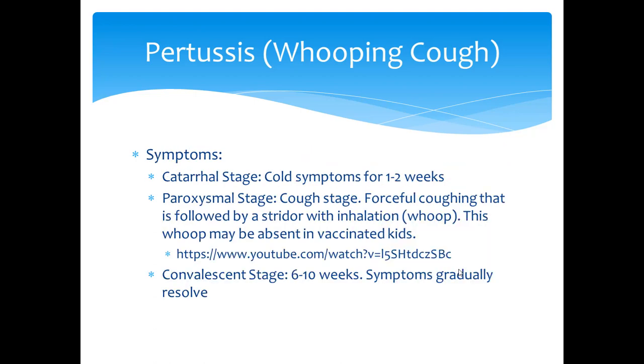There's 3 stages to pertussis. The catarrhal stage, or stage 1, cold symptoms. It's just normal cold symptoms for a week or 2. Then it's going to get into this paroxysmal stage. It's also called the cough stage. These kids are going to be coughing, and it's almost like they sound like a seal.